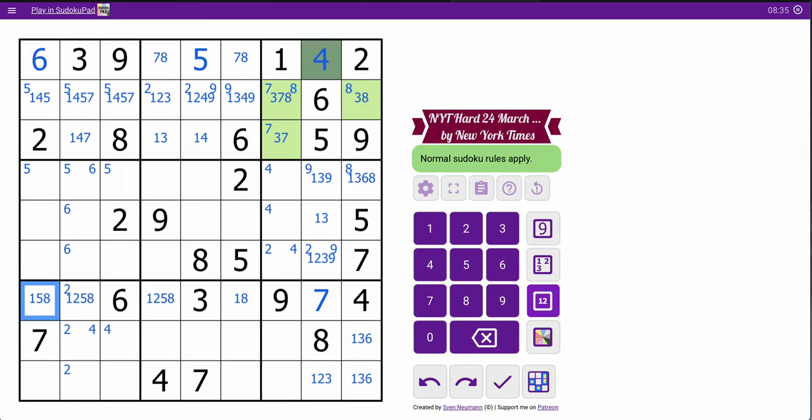2, 5, 8, 9 in box 5 says I need 1, 3, 4, 6, 7. Neither of these two can be 3 or 7, so these are 1, 4, 6. Those are 1, 3, 6, 7. Neither can be 4, but that's not 7. That's 1, 3, 4, or 7, because that can't be 6. And other than 7, which is an offset pair, everything else has at least two possibilities. Well, three.